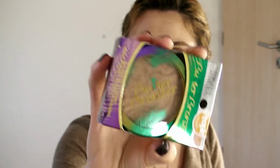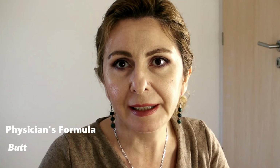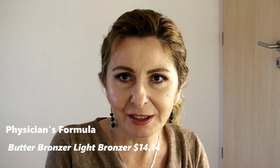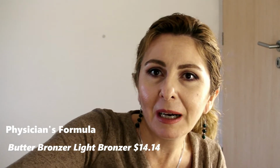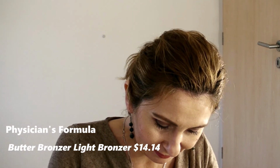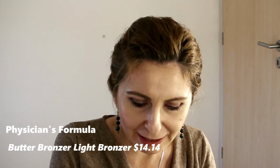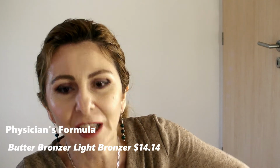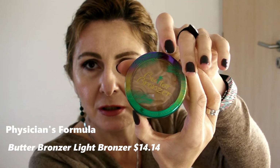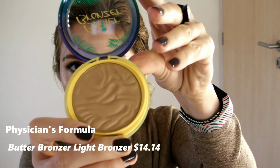Finally I bought the butter bronzer from Physicians Formula. This is a really highly rated bronzer in the beauty community. Everybody and their mother are talking about this. Oh, I can feel, even by opening, the smell of the coconut. Beautiful packaging. You have here your bronzer.